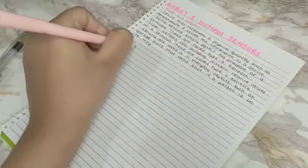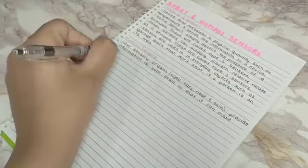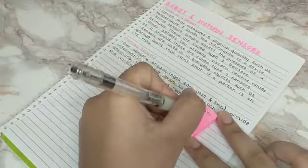My next tip is to leave some space in between your notes. This is a very useful one because there are some times when I need to add some extra information onto my notes, but if that information is bigger, you can also use a sticky note.